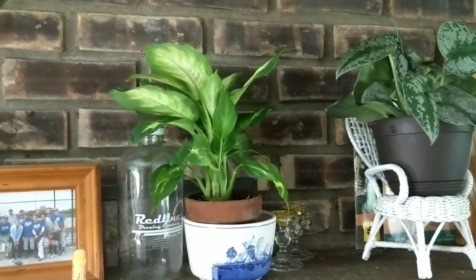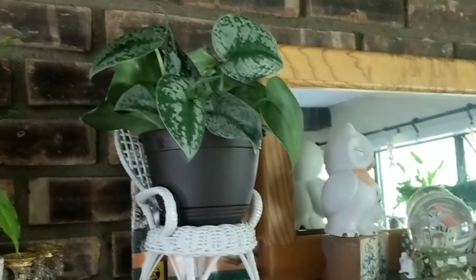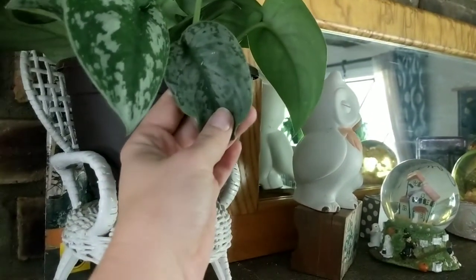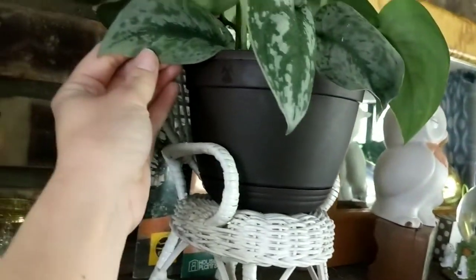And here's my Dieffenbachia Camille, doing her thing. It's all right. My Scindapsus Exotica. I cannot wait for this baby to trail. Now, someone tell me, does this leaf look different, like a different species? I don't know. Very interesting.